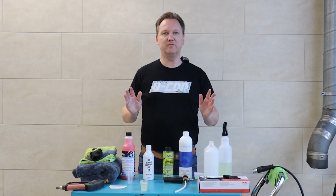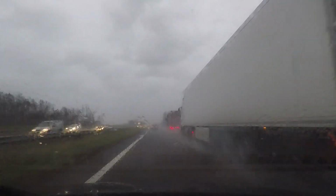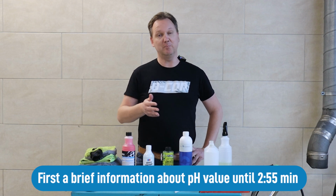So leaves are falling from the trees, it's getting rainy, it's getting colder outside, and every day we get customers in the shop. What do you advise me to wash my car with in the colder and wetter months of the year? To answer this question correctly, there are more aspects that play a role.